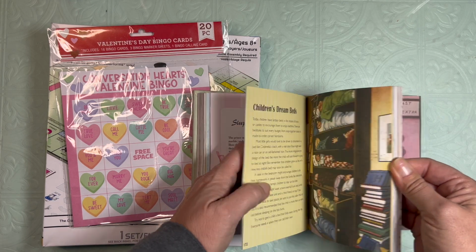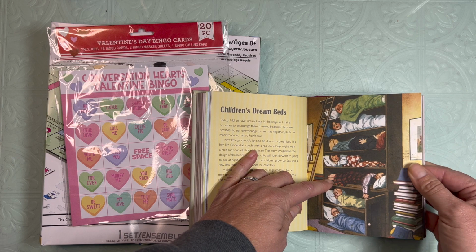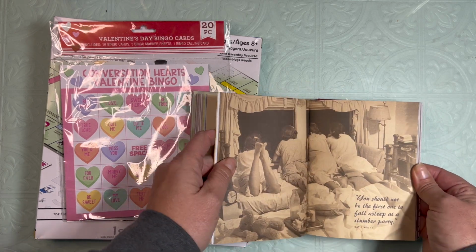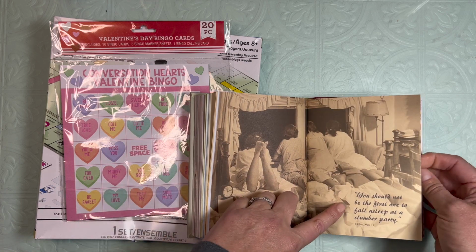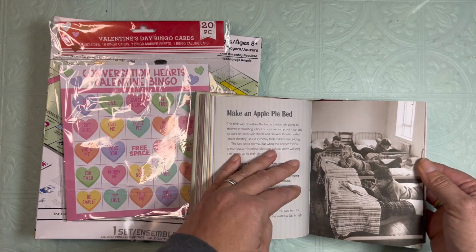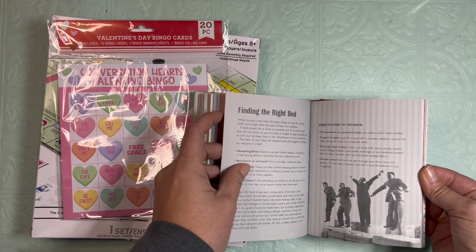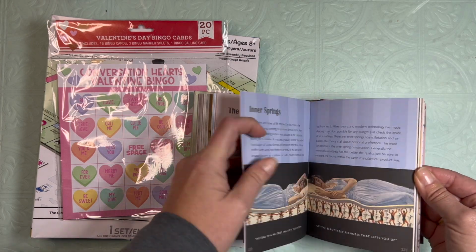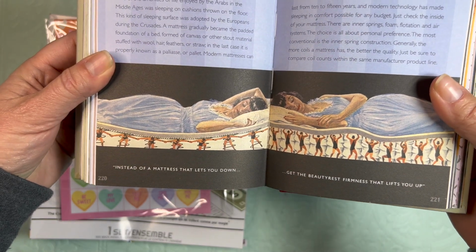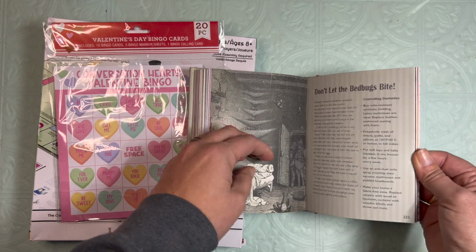Sleeping Beauty. Compact, friendly family living. So cute. Slumber Party. That's funny. Look at the springs in the mattress. Our strong men. Advertising for Inner Spring Mattress.